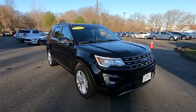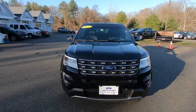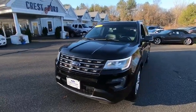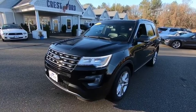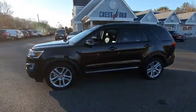Stop by and take a look at the 2017 Ford Explorer. You've got a lot of capabilities to call on in a Ford Explorer. Don't underestimate your choices. This vehicle has less than 30,000 miles. Here are some of this vehicle's great options.